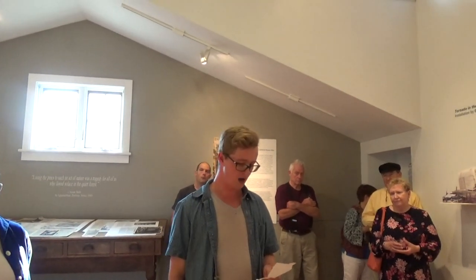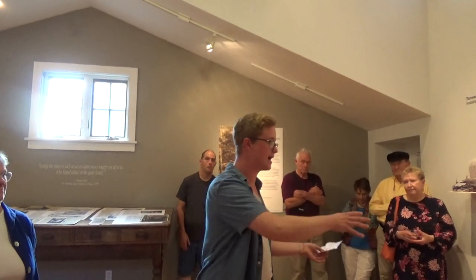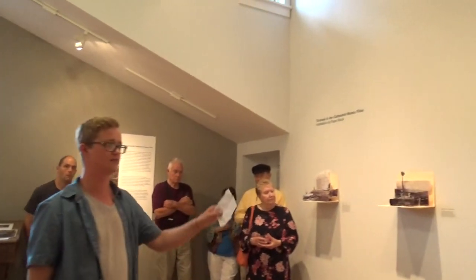How does this idea of conservation, in fact, construct and produce the site of the Cathedral Pines? And what does conservation mean today? And furthermore, what might it need to mean in our future of navigating a climate change world? So that is some of the framework of how these particular pieces were composed.